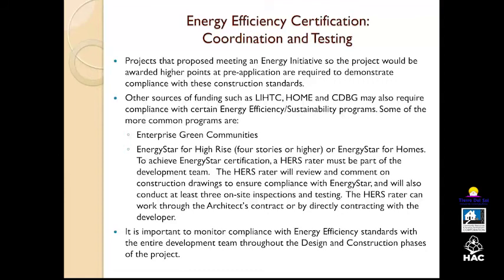Another important aspect of the construction of the project is energy efficiency certification. Nowadays, most of the projects, I would have to say 100% of the projects that are selected for funding by rural development have an energy efficiency requirement in them. Typically, the more stringent your energy efficiency features are, you're going to get higher points, so your project is going to compete better to be selected for funding. So this is a very important piece of the project.